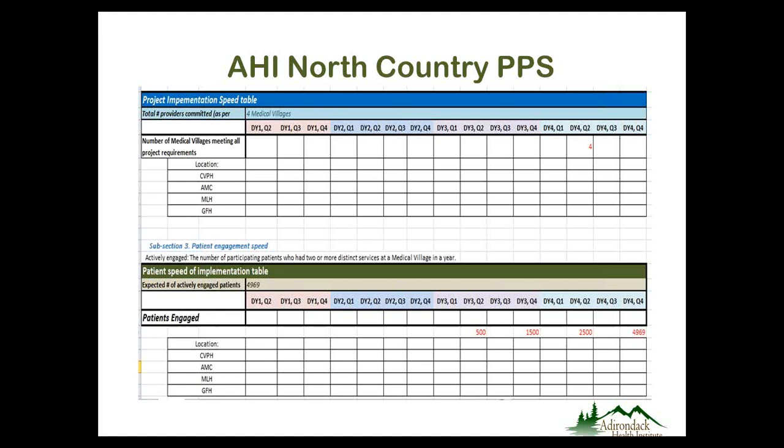We have much greater capacity in our medical villages, and in the first 6 months of GISRP year 4, 2,500 patients will have met that definition, and by the end of that year, that number will have climbed to nearly 5,000. At this point, we would need each medical village to complete the table for their expected number of actively engaged patients. I'd advise you to really project that number as accurately as possible based on the capacity of the services that you're planning at your medical village.